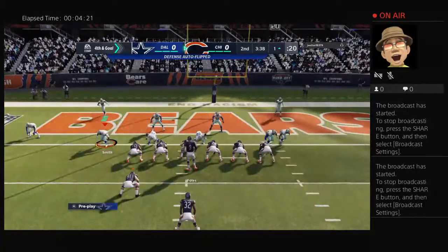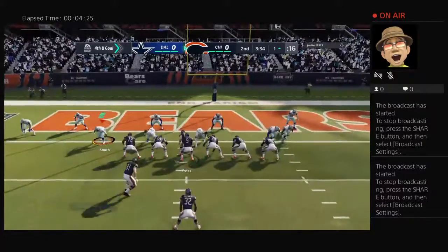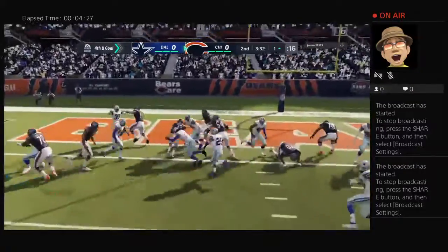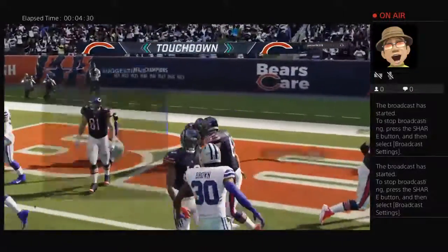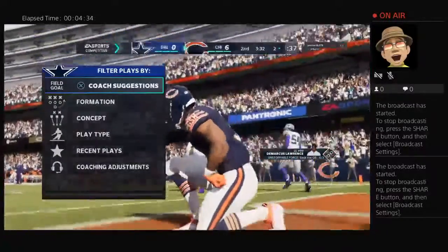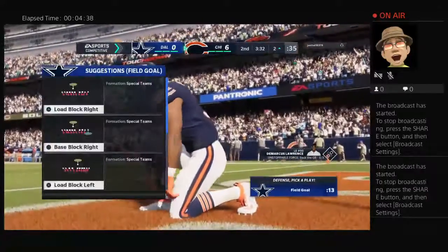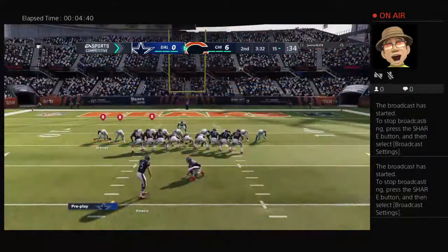And on their first drive, the offense staying out there. They're going to go for it on 4th. Montgomery, they'll run for it, and he'll get into the end zone. Touchdown, Chicago. Taking it in from a yard out. And the Bears take it all the way down the field and score on the opening drive.